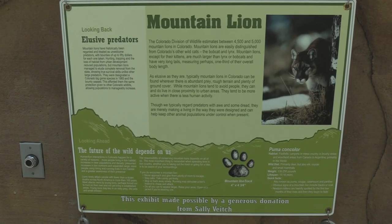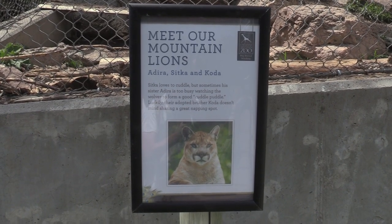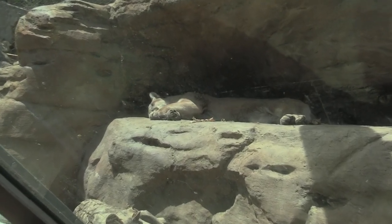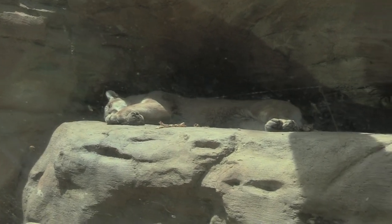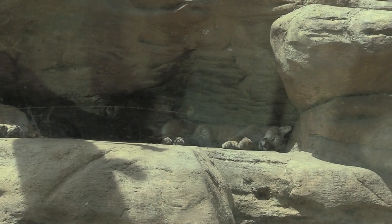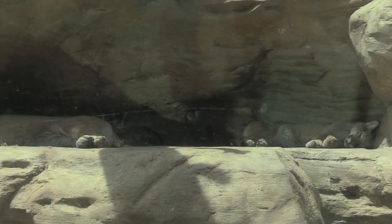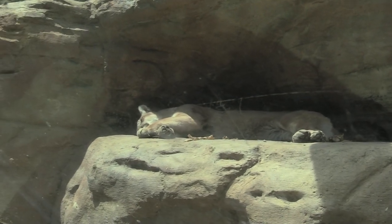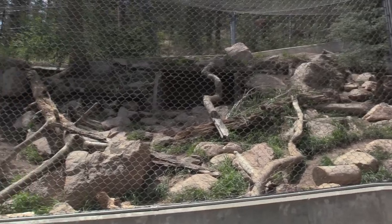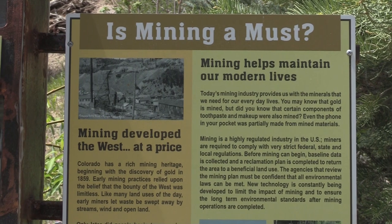All right, we got mountain lion. Well, these are the three mountain lions, Edira, Sitka, and Coda. Sleeping up on the rocks. Whoa. I see two of them. There's two of them up there. So the third one is somewhere else. Very nice. But yeah, they got a very nice habitat also.